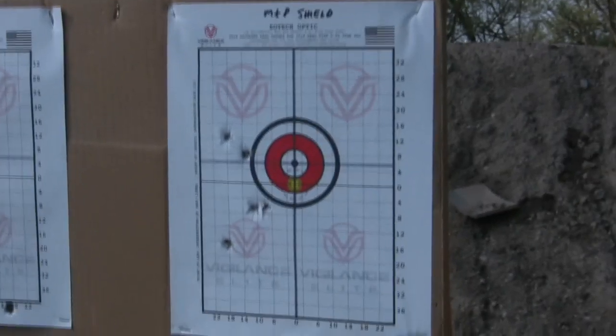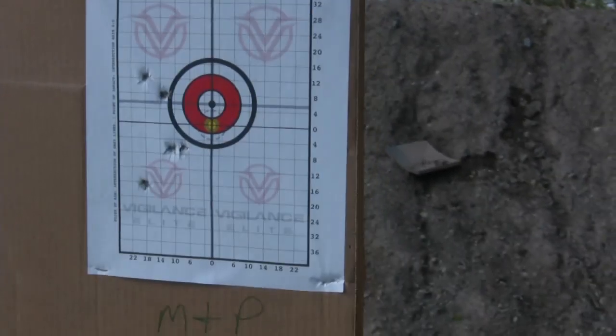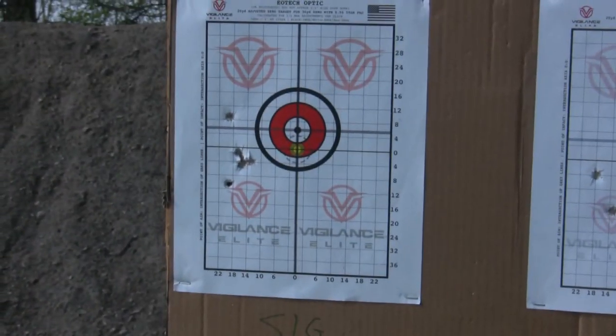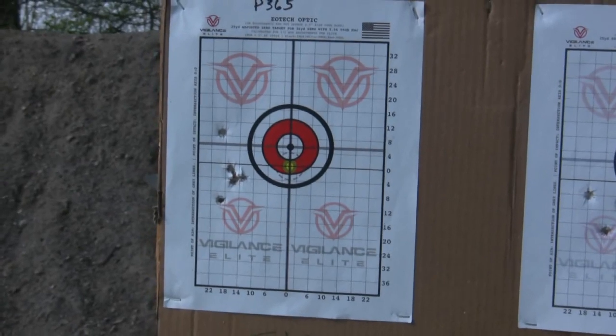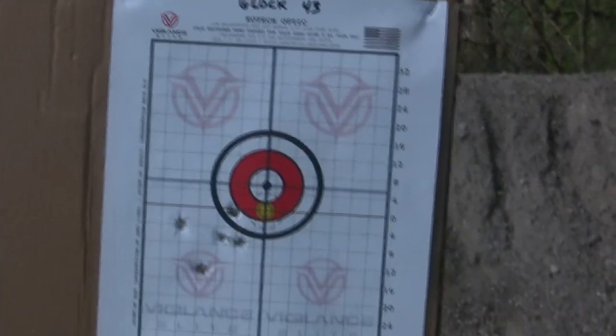All right, and the M&P Shield, take a look at that one next. Not a bad group. Actually pretty solid. Probably in that 3.5, 4-inch range. 365. Nice group there. Nothing wrong with that at all. You got 3 holes touching right there. Yeah. Very nice. And being a little bit left, no big deal right now.